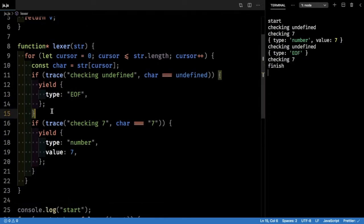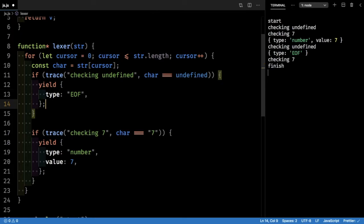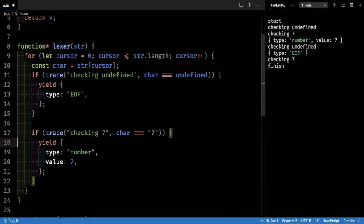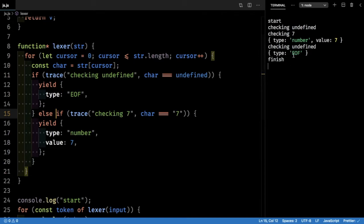Right? Because it goes here, it finds it, it yields, but then once we read it from the generator, it comes here and goes to line 16 and again tries the comparison. And the trace just returns the result of this, so it's true, false. If we add else, we can see that this one thing just disappeared, which was the extra check for 7 after we found that it's undefined.